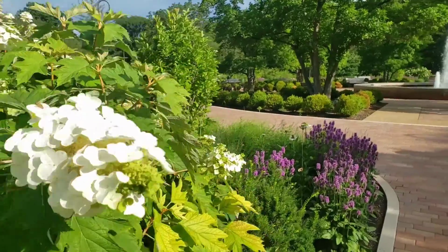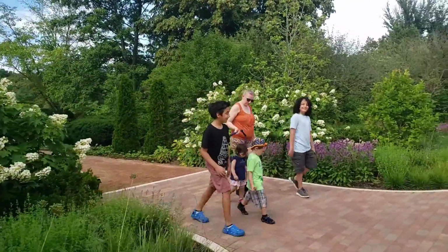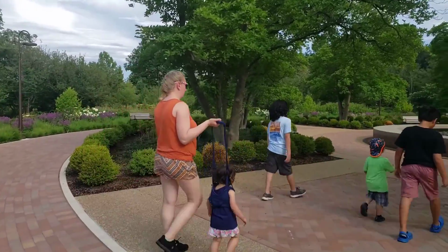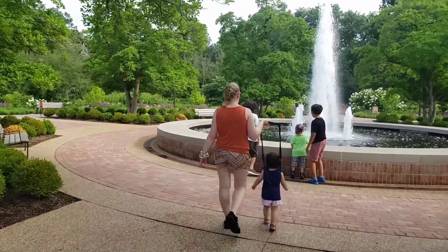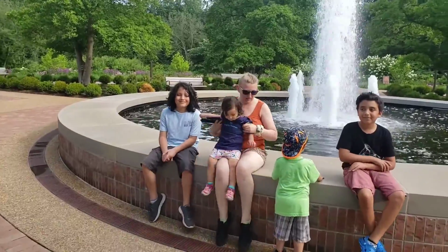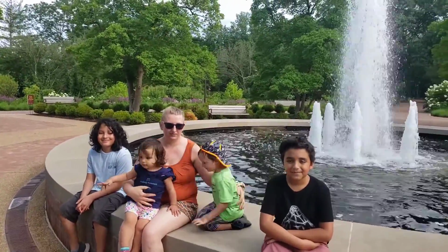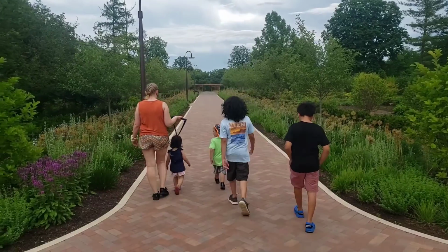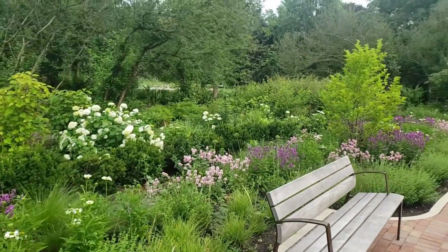In the summertime, this park is full of beautiful flowers everywhere. You can sit down and relax by this beautiful fountain. This park has so many different walking paths. They have benches everywhere to sit down and relax.